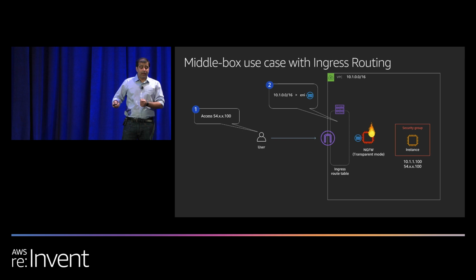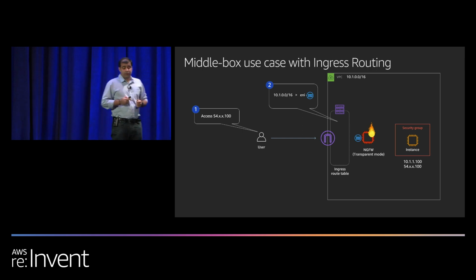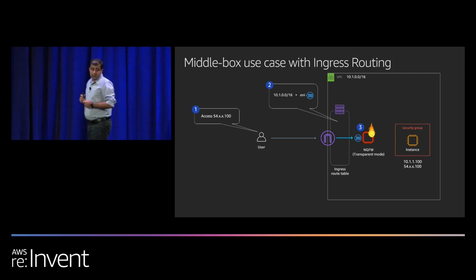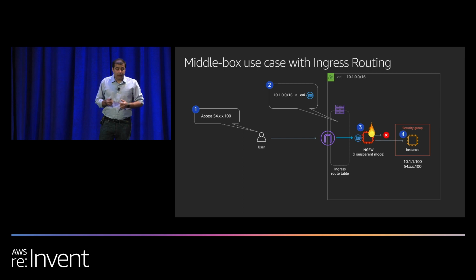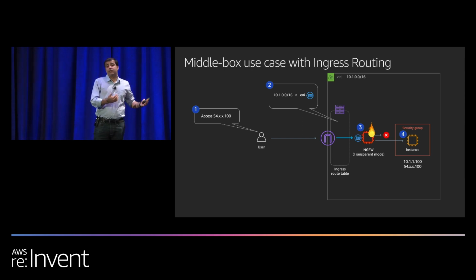So it knows that the public IP of 54.xx is actually mapped to the private IP of this instance. So the routing rule that you have defined is you're using the private IP address of that EC2 instance. The rule says my next hop for this traffic is a blue ENI, which happens to be your firewall. Packet goes here, and obviously the firewall will inspect the packet and allow or deny the packet based on the policy.